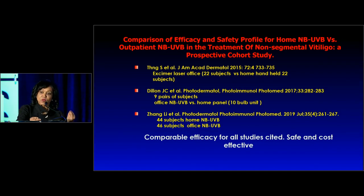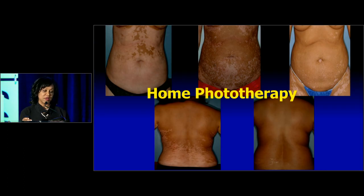Here I pulled papers comparing home narrowband UVB or Excimer laser units to in-office. And in virtually every one of these studies, and for time I'll just go very quickly, efficacy was comparable in all of the studies. In the Zhang paper, they did emphasize that in those patients who had really long-standing disease, in-office treatment was superior. The treatments were safe and extremely cost-effective, and this is another patient treated with home phototherapy, no complications at any point.